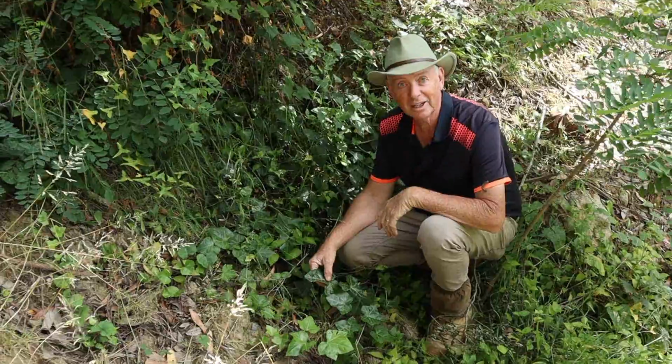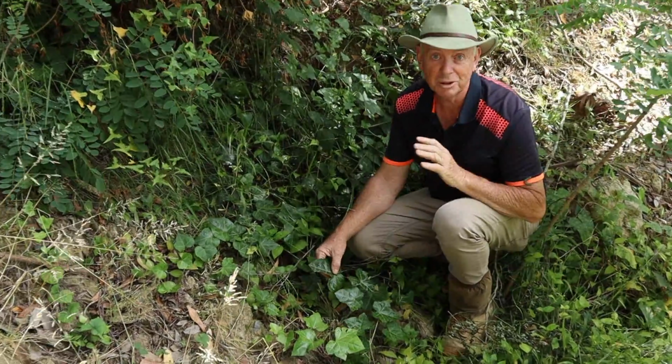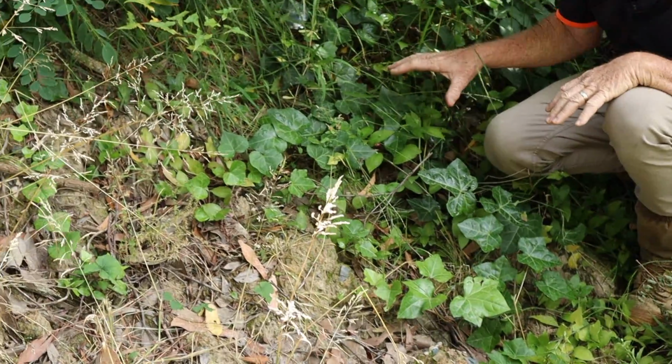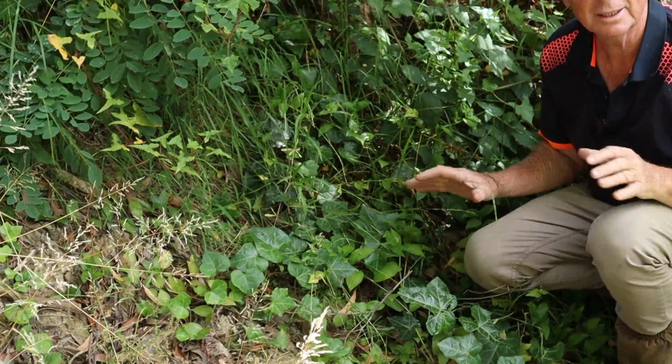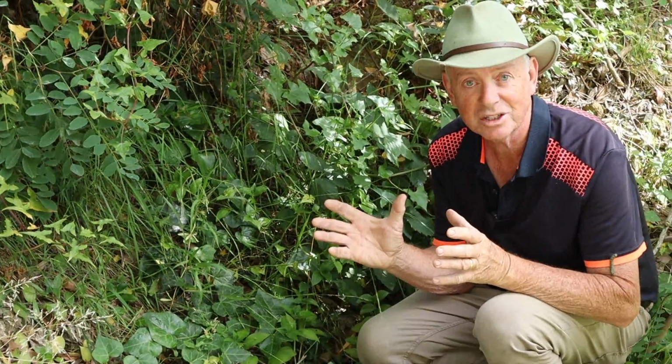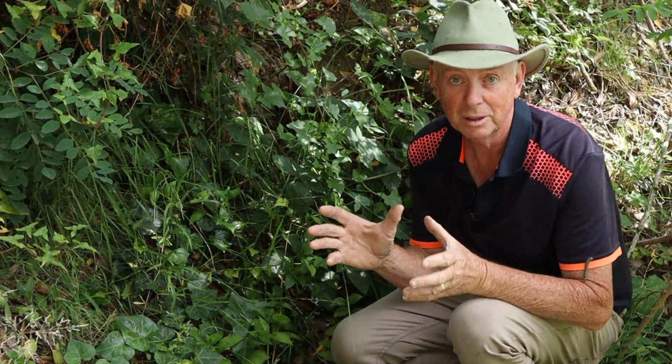Hidden amongst this site is English ivy. English ivy is a real feature weed in the Dandenongs, and it doesn't look too bad here, but it's right through the site. And the problem with English ivy is it'll climb up eucalypts and acacias and it'll kill them. Won't do it to elm trees or oak trees, the trees that it's used to, where it comes from, but here in Australia it's a real problem plant.